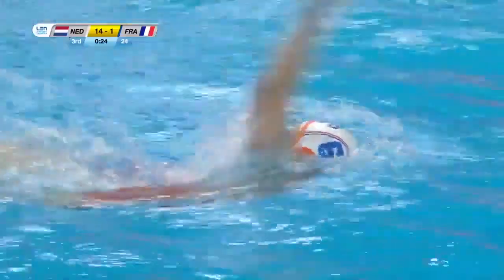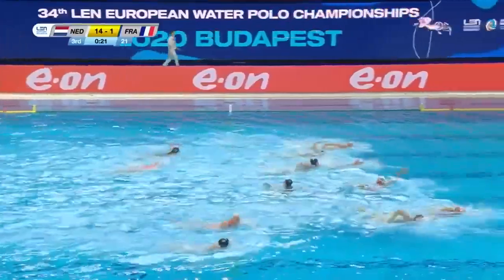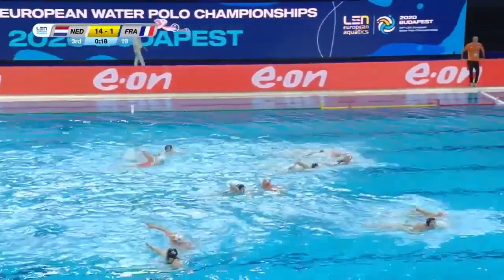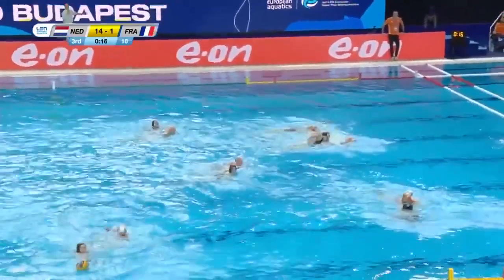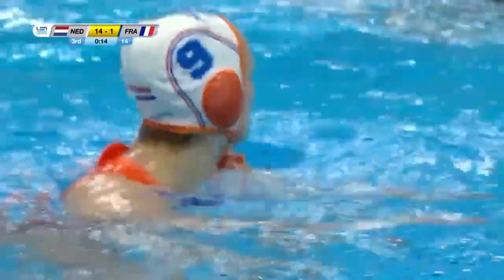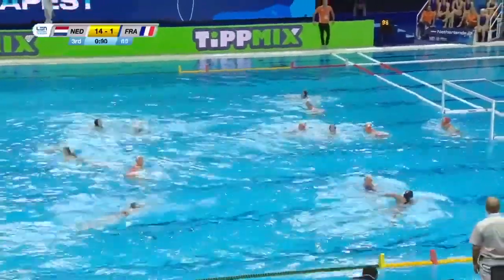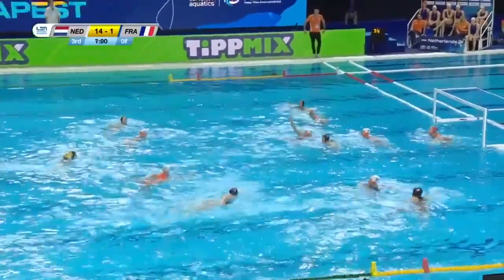They still have 23 seconds. It's for their second goal only in this match. Daw. There she is, the only French goal scorer. Who passes the ball to Samio.